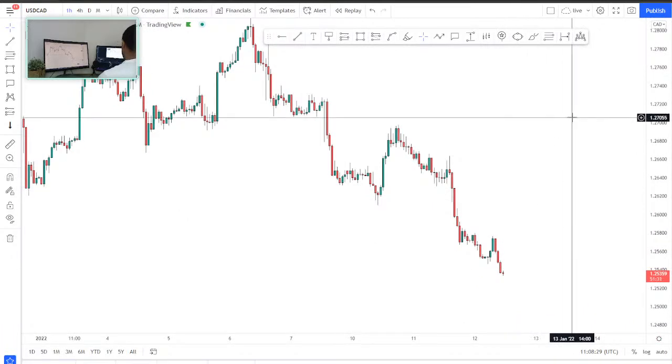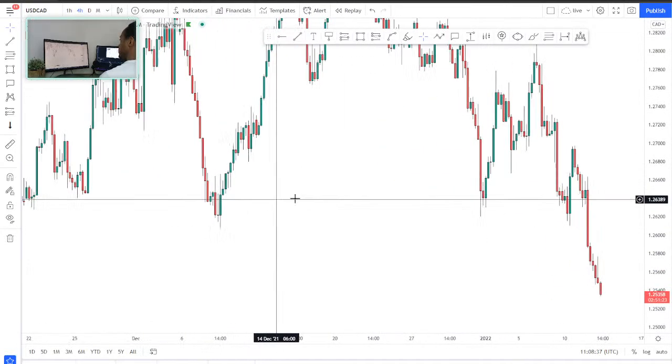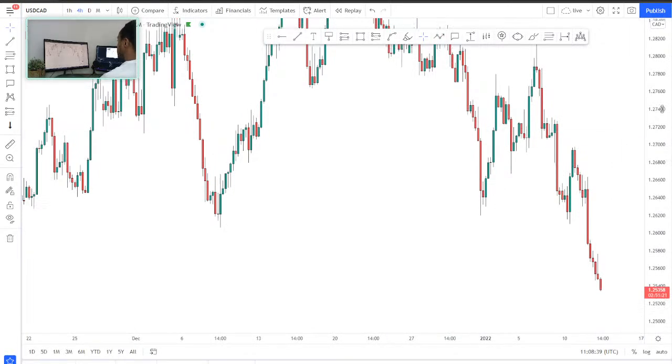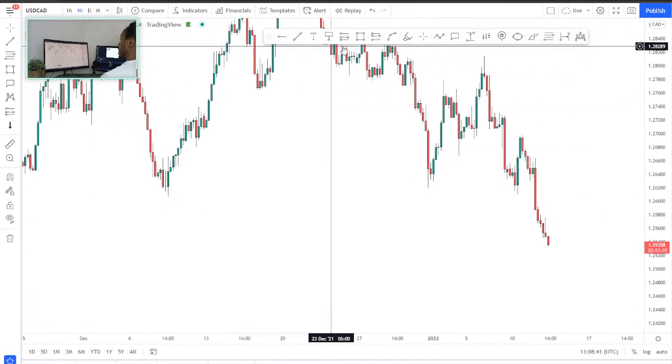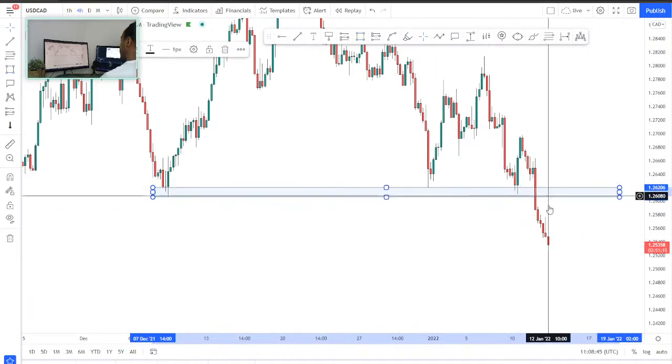USD CAD broke to the downside. USD CAD doing what I expect it to do. It just isn't giving me the best opportunity to trade it. Wow, TradingView is lagging a little bit. Yeah, so essentially we've broken through this support here, so I'm waiting for price to come back and retest it.